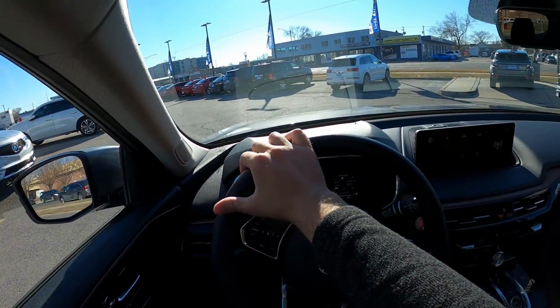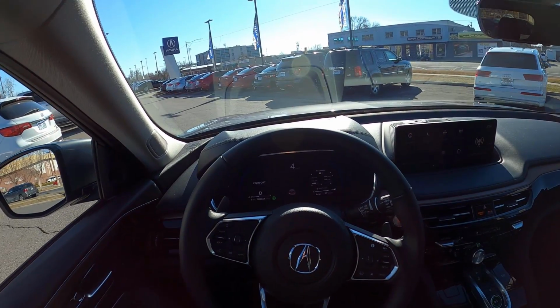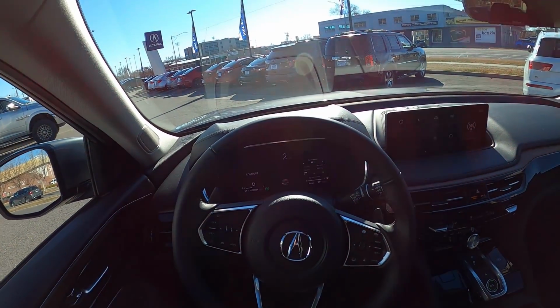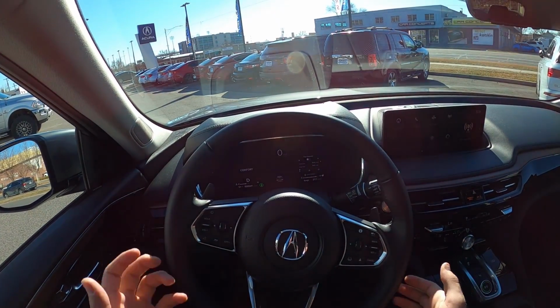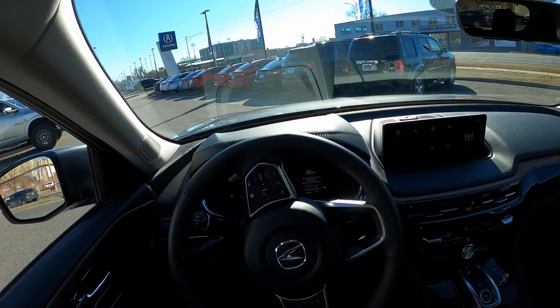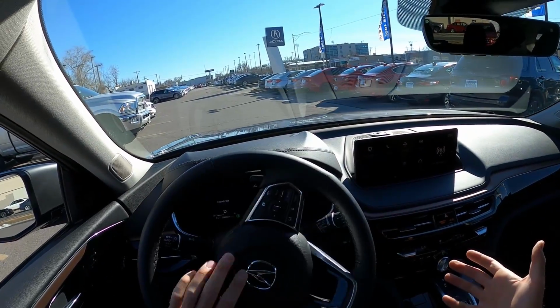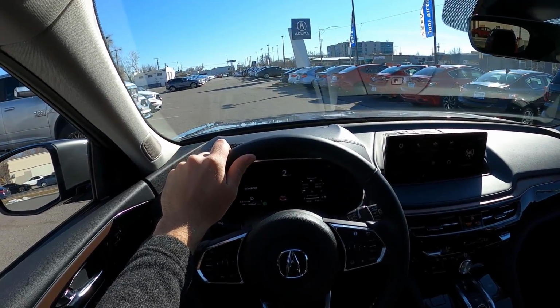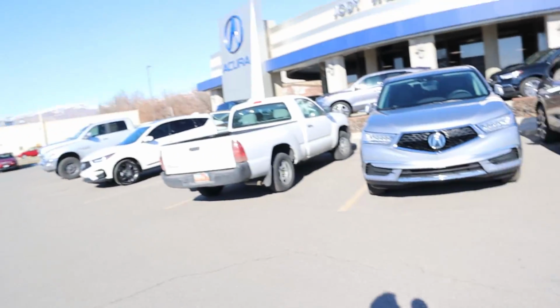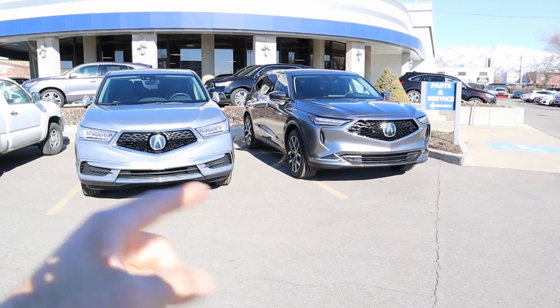So yeah, final thoughts on the new MDX. I think it's definitely worth the price premium over the old one. And yeah, if this is the MDX review for the 2022, then see you guys. And if this is the MDX review where we're comparing this to the 2020 driving impressions, then let's get into finalizing things. Now that is going to sum things up for our driving comparison, comparing the 2022 Acura MDX to the 2020 Acura MDX.